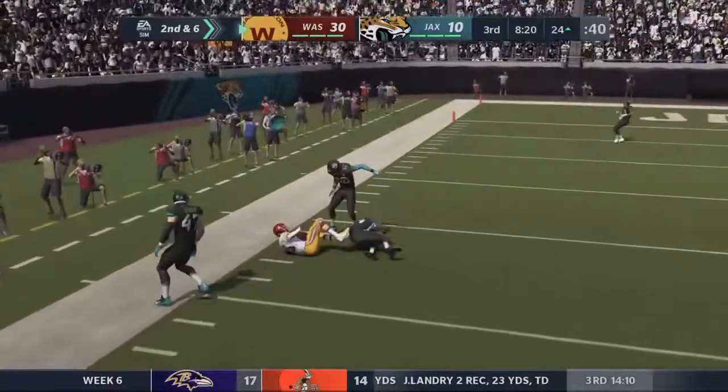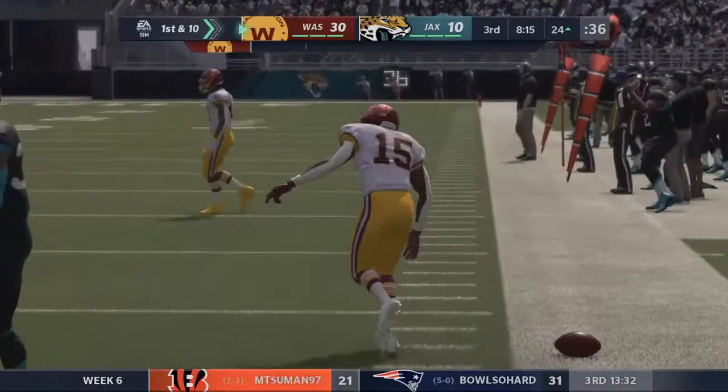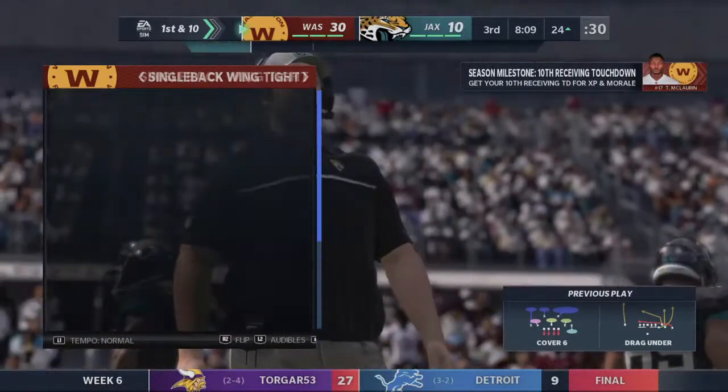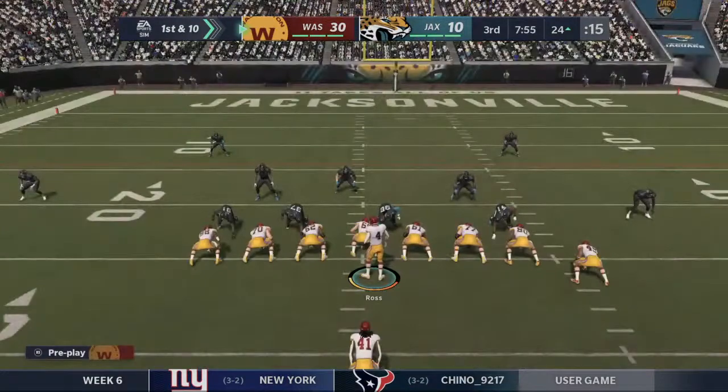Now a throw for the left sideline, and he's got it. And he's going to have another first down as the tackle's made at the Jaguars' 24-yard line. A good pickup there at 22. Whatever the discussions were at halftime to try to slow down this offense, it has not worked to this point.